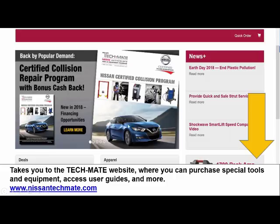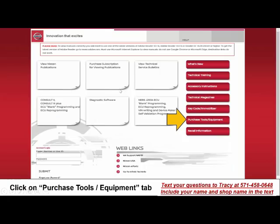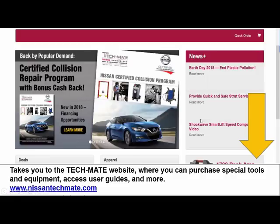Now, when I go to the Nissan website or Infiniti website and click on that option, I'm going to scroll back again. It says right here, Purchase Tools and Equipment. It's going to bring me to this page right here. As I scroll down, and that's why I have this orange arrow, it's going to give me access to a website called NissanTechMate.com. You might want to write that down if you have a moment.